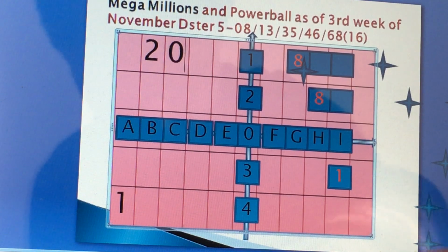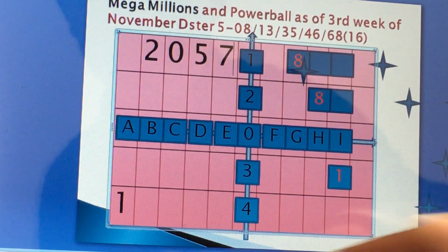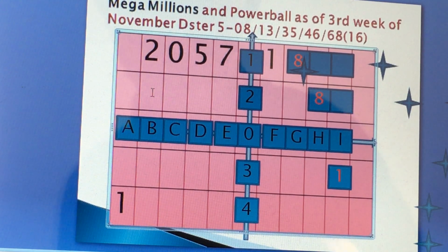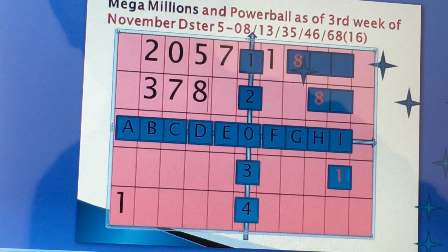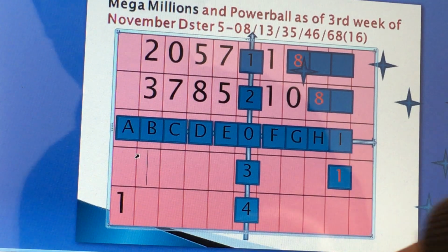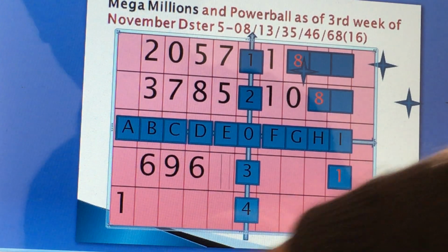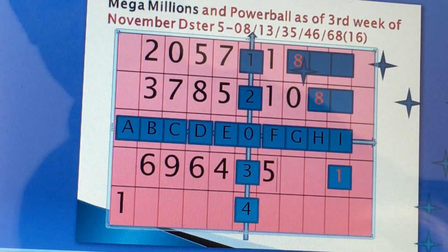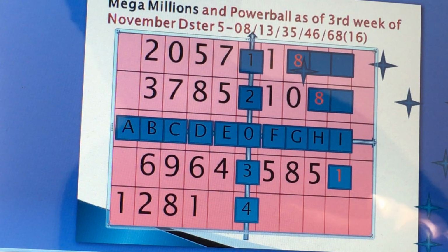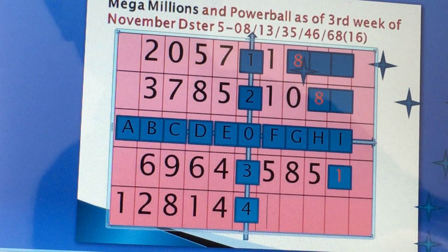2, 0, 5, 7, 1, 3, 7, 8, 5, 1, 0. And then we have this: 6964, 585. And then the next one is 1281, 1, 4, 8, 3, 7, 3.